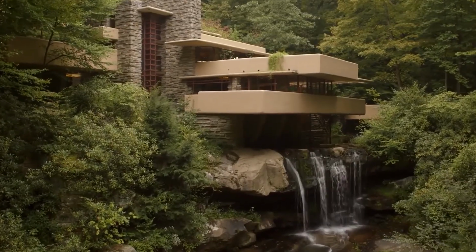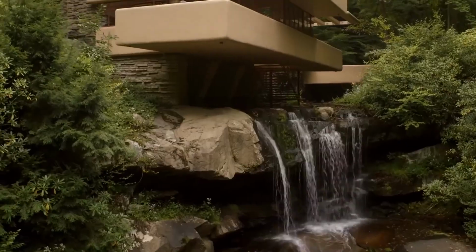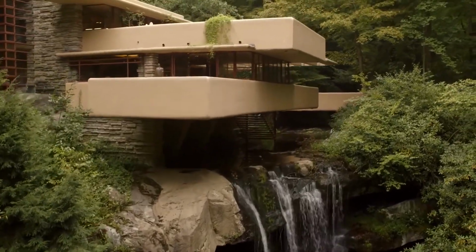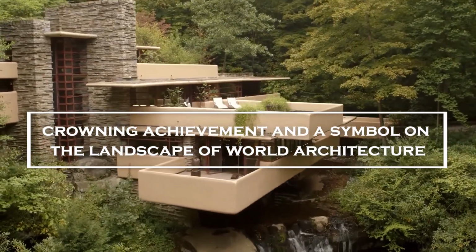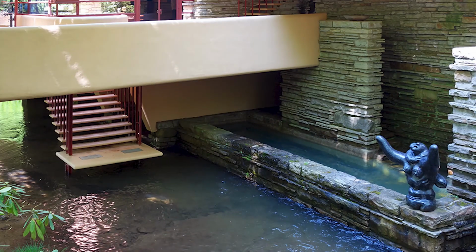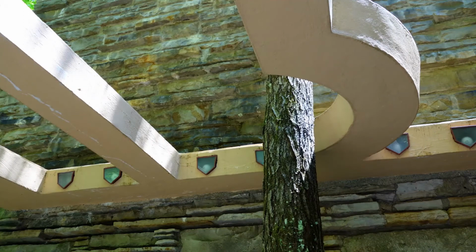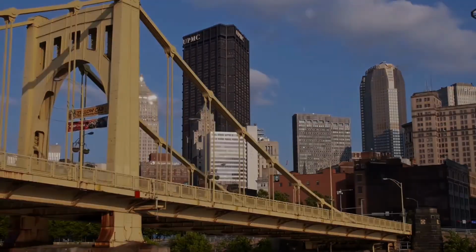When considering the best all-time work of American architecture, after all these years, the glory of Falling Water never fails. This is widely recognized as Frank Lloyd Wright's crowning achievement and the symbol on the landscape of world architecture. Frequently referenced in current interior design, it is one of many Frank Lloyd Wright houses constructed throughout his prolific career. A visit to Frank Lloyd Wright's Falling Water would not be complete without a stop in Pittsburgh.